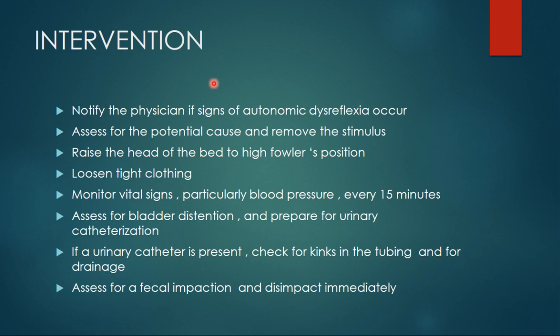And what is the intervention? What do you have to do? You have to notify the physician if the signs of autonomic dysreflexia occur, assess for the potential cause and remove the stimulus. Raise the head of the bed to high Fowler's position. Loosen tight clothing. Monitor the vital signs, particularly the blood pressure, because the patient may have high blood pressure. So you have to be very vigilant and monitor the vital signs every 15 minutes.